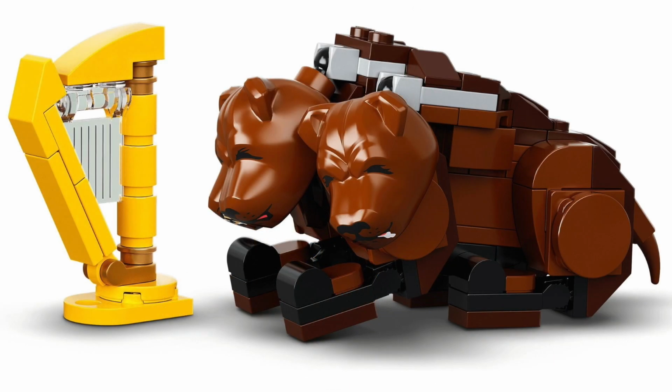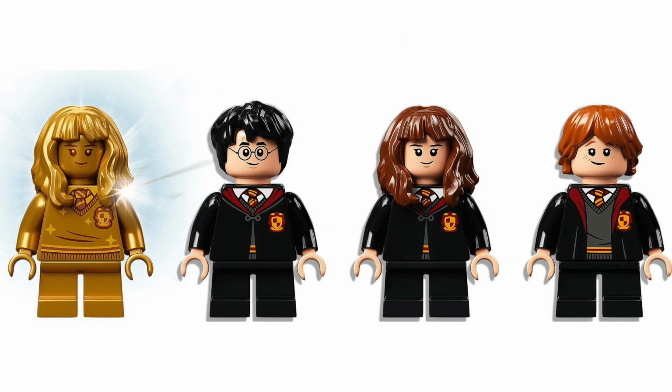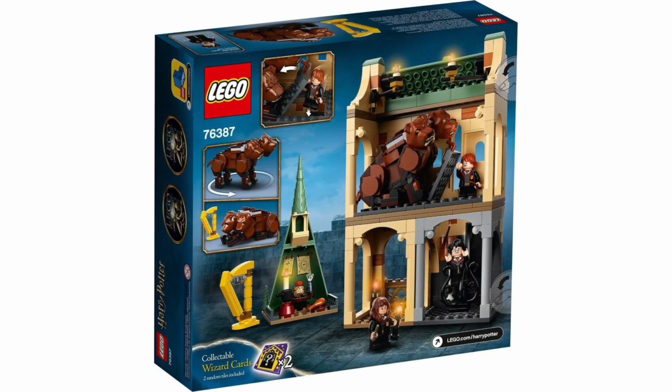I prefer fully molded creatures, but I am okay with most of what LEGO does with Harry Potter, having brick built bodies and molded heads. And I think that Fluffy looks really cute, like a perfect update to kind of the original head molds. I do have the original, so I will be able to do a comparison. But we have the trio in here as well as Golden Hermione as minifigures. And as for the set itself, I think that it looks like a pretty good build.